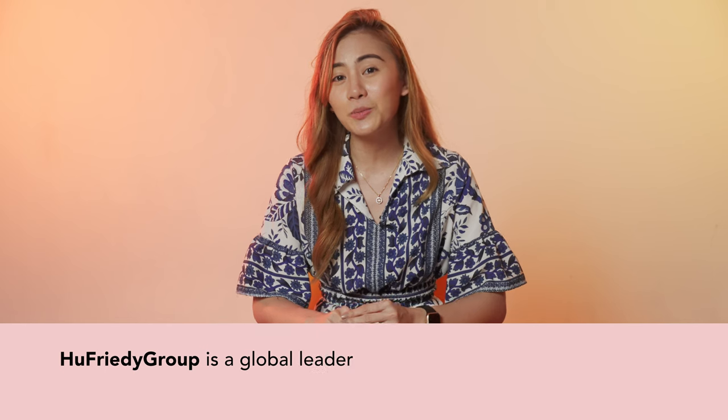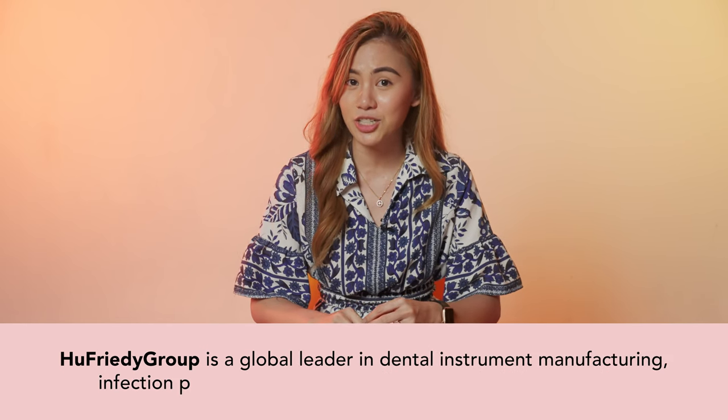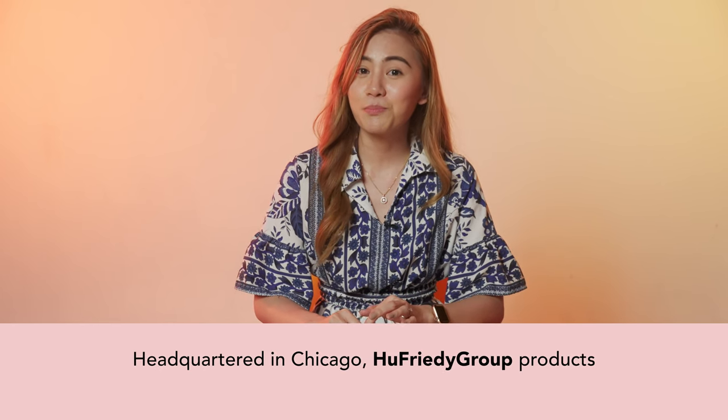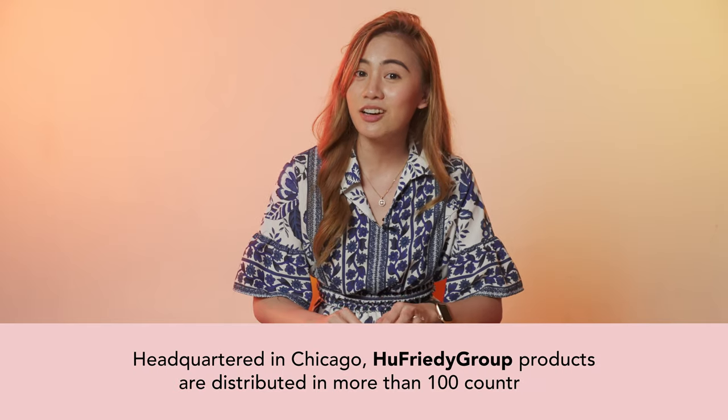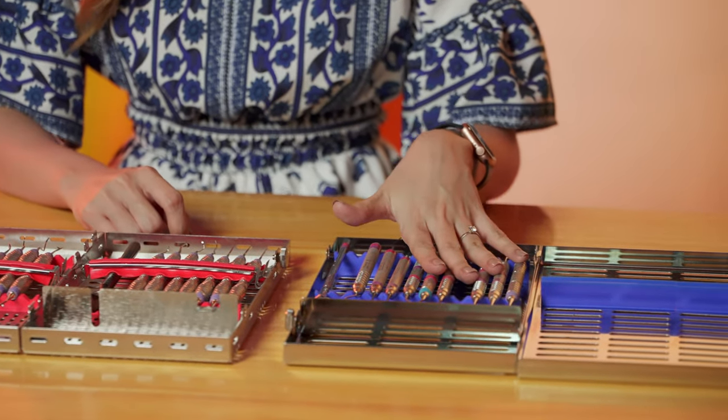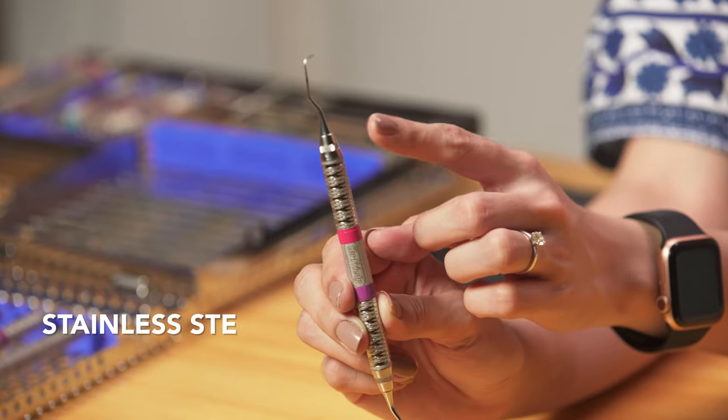Okay, so let's start with ano nga ba ang U3D? U3D Group is a global leader in dental instrument manufacturing, infection prevention, and instrument reprocessing workflows. Headquartered in Chicago, U3D Group products are distributed in more than 100 countries.